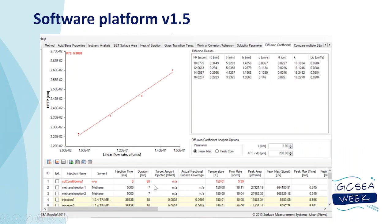In our software, the IGC SEA analysis software now has its own application panel where you can directly and automatically calculate the diffusion coefficients.